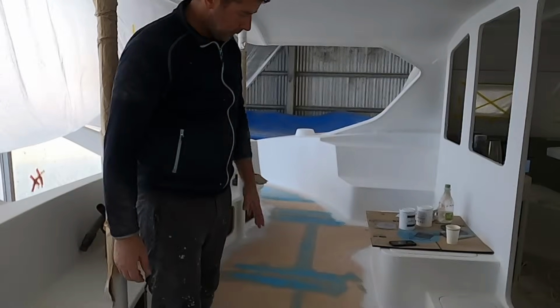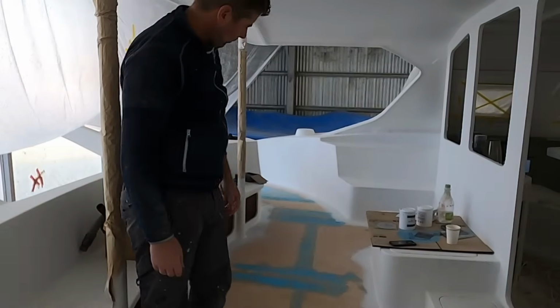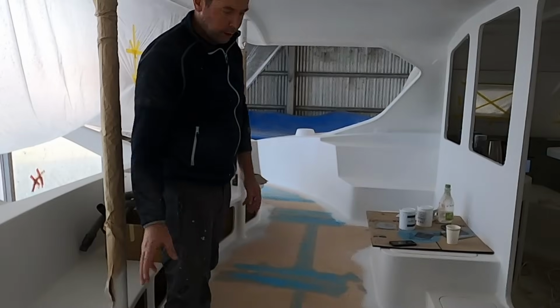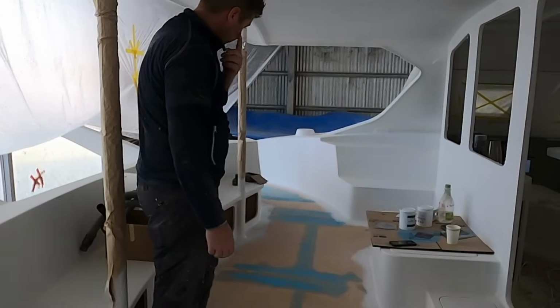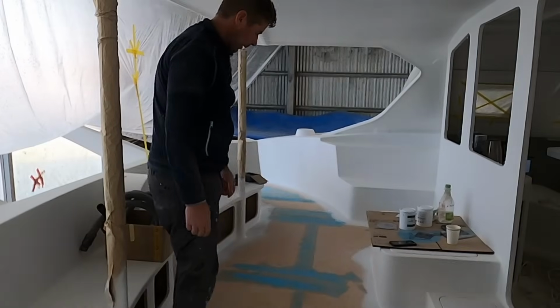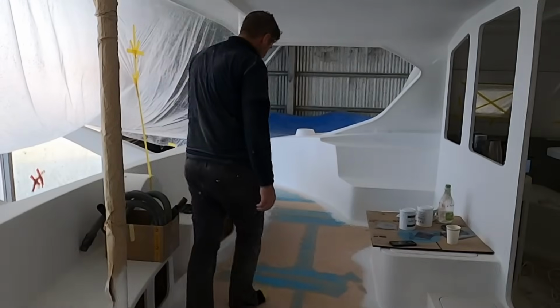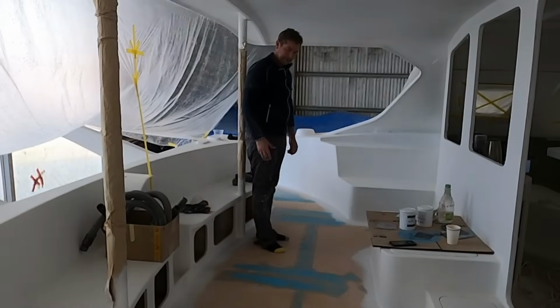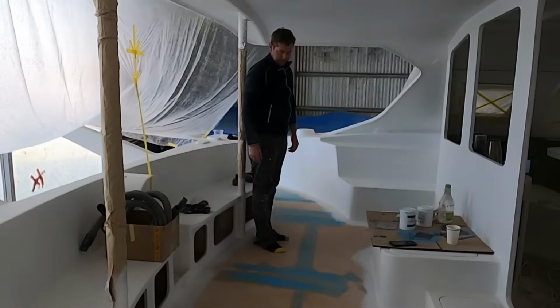So I haven't filled all the holes in the cockpit here. I could, but I really don't see a need for it. It will all be covered.